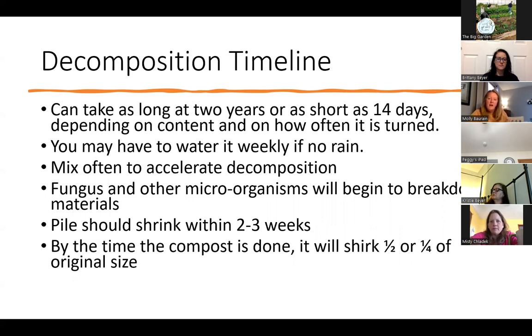And it depends on the content and how often you turn it. You may have to water your compost pile if you've had no rain. One way to accelerate decomposition is to mix it often, and then once you've mixed it, you build up those layers again. Fungus and other microorganisms will begin to break down those materials, and the pile should shrink. Once you've begun your compost pile, it should start to shrink within 2 to 3 weeks. By the time the compost is done, it will shrink by half or even down to a fourth of its original size. Okay, next.